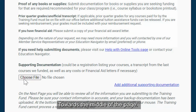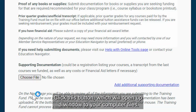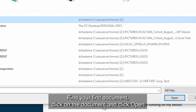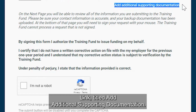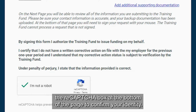Towards the middle of the page, you will see a button that says Choose File. Click this button, which will open up a window to your computer files. Find your first document, click on the document, and click Open. You should see the name of your document appear next to the Choose File button. If you need to submit more than one document, click the blue link titled Add Additional Supporting Documentation. Once you have uploaded all of your supporting documents, click the reCAPTCHA box at the bottom of the page to confirm your identity.